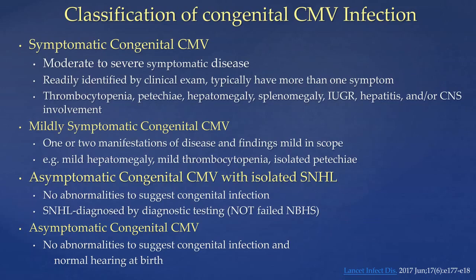put together by a group of experts in both maternal and congenital CMV infection, and the guideline covers both maternal and congenital CMV. But they actually classified congenital CMV infection, and this allows for better ability to know who to treat. They define symptomatic congenital CMV as moderate to severe symptomatic disease. So these are infants who are readily identified by clinical exam. So they typically have one or more symptoms that is easy to notice in the newborn nursery. And these are symptoms such as thrombocytopenia, they have microcephaly, large liver, large spleen.